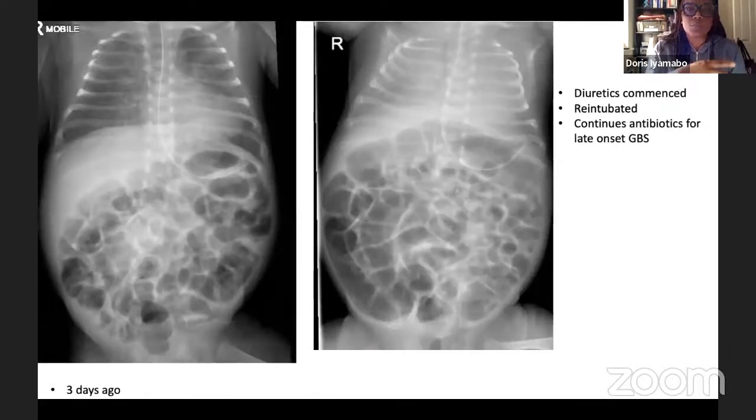So after the lung ultrasounds, I went to look at the x-rays. He had an x-ray 3 days before, while he was extubated, so you can see how his lung fields look. There's lots of gas in his abdomen. And this was the x-ray done after the lung ultrasound. You can see how gaseously distended his abdomen was. His lungs were virtually looking collapsed, which explained the whiteout appearance on his lungs. So we started diuretics and we reintubated him. He was still on the course of antibiotics for late onset GBS, so that continued.